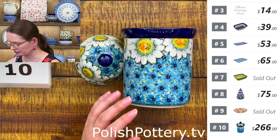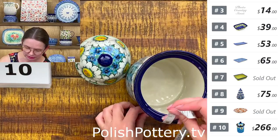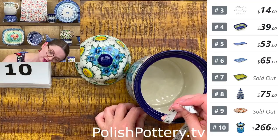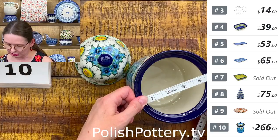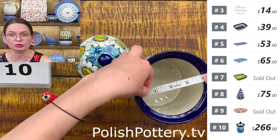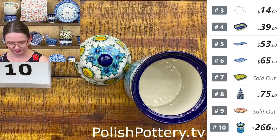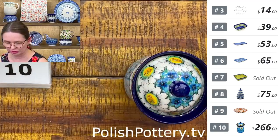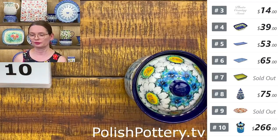Let's measure them for you. Without the lid, that's 5 3/4 tall, 4 3/4 in diameter on top. The mouth of the jar, the size of the cookie that you can fit inside, is 3 3/4. And then with the lid on, the canister is going to be 8 inches tall.